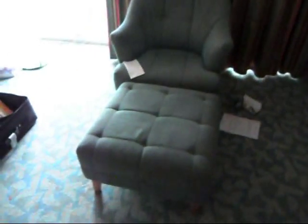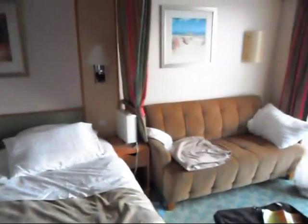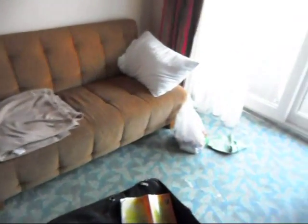You get a chair, an ottoman, a king-size bed or two twins, a couch. There is a coffee table, but it's over there with the fan on it. Excuse the mess, we're packing up, it's the last day.